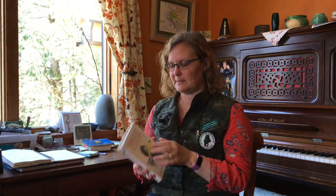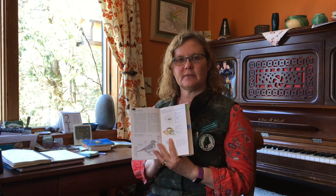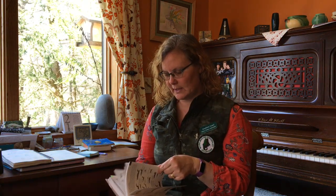As far as your field guide goes, before you go out, take some time to familiarize yourself with it. Read the introduction and then what Sibley calls bird topography. This will give you a lot of the vocabulary words for the parts of the birds and the field marks you'll be looking for. And then look at the way the book is organized. Most bird books will be organized in the same fashion, which is taxonomically, starting at the very beginning with loons and grebes and going to the end with the finches and old world sparrows.